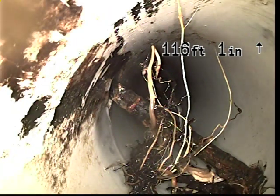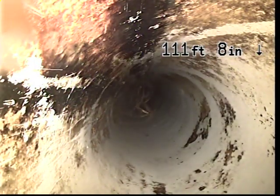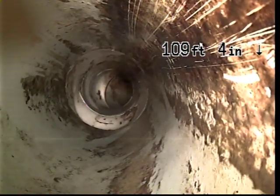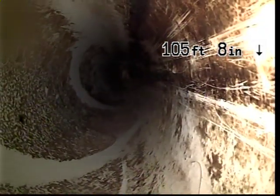I'm going to continue to pull back here. It's a lot of the same. It's all PVC. There's no other breaks or roots. The rest of the line is completely intact. There's some discoloration from years, wear and tear.